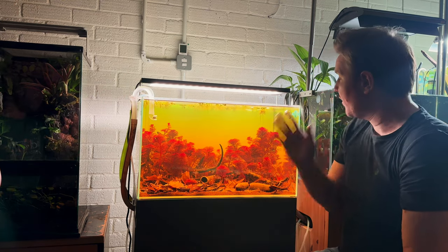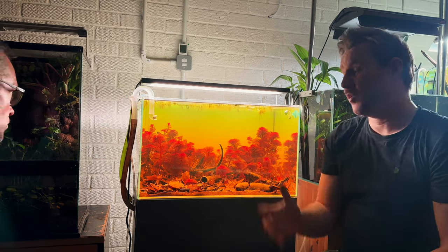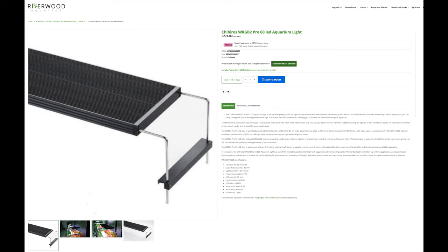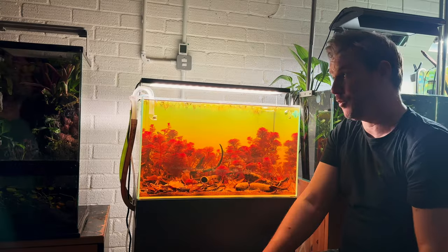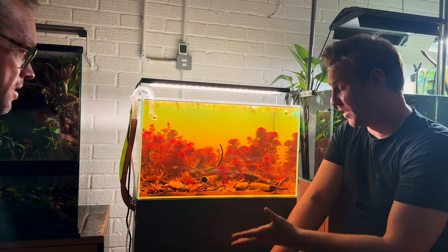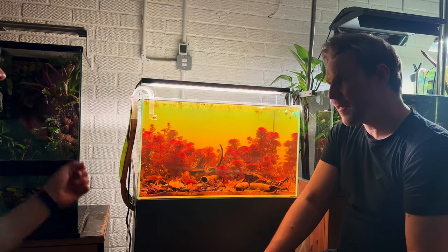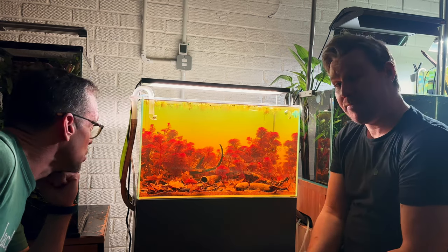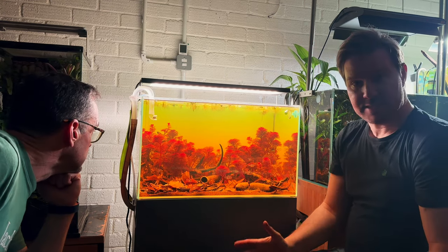The light is actually on loan to me from Pete at Riverwood Aquatics. This is the Chihiros Vivid RGB2, which is really nice, actually. It brings out the colours wonderfully. Have you programmed it to make it more red? No, I haven't got the program. I just plugged it in, straight from the box. And so you can get these lights from Riverwood Aquatics.